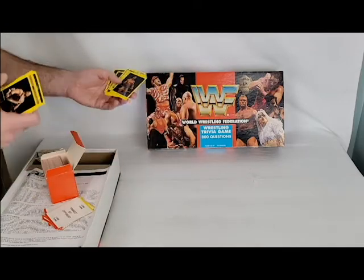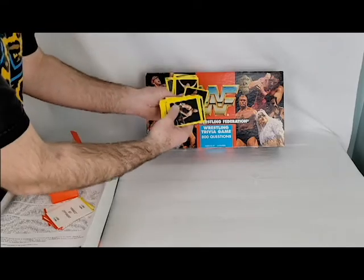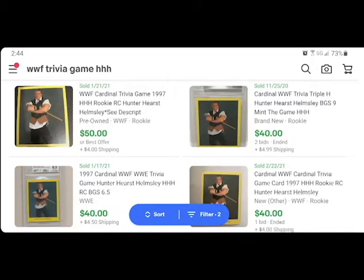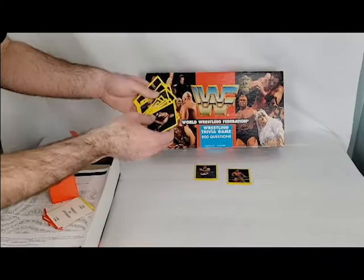Now, I'm just going to scroll through here because I got to get to them. But there are a few that are really selling well on eBay right now. So the first one, Rocky Maivia. This is pretty much considered to be a Rock rookie card. Then you have Triple H. Again, this is when he first came into the WWF as Hunter Hearst Helmsley. Triple H rookie card.